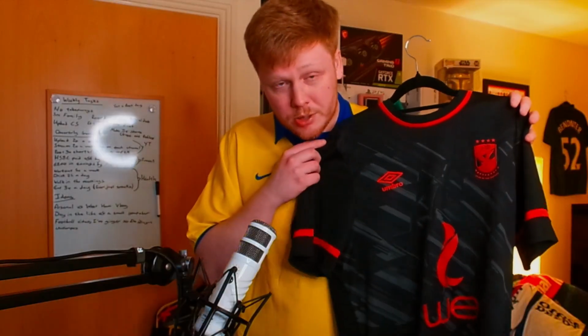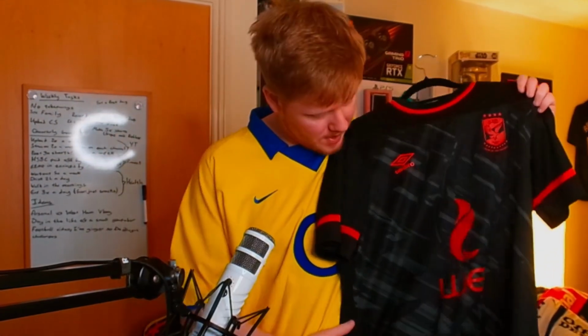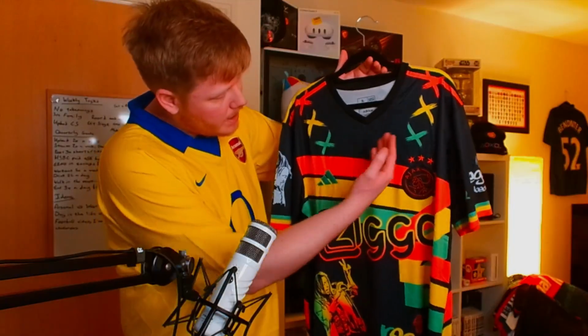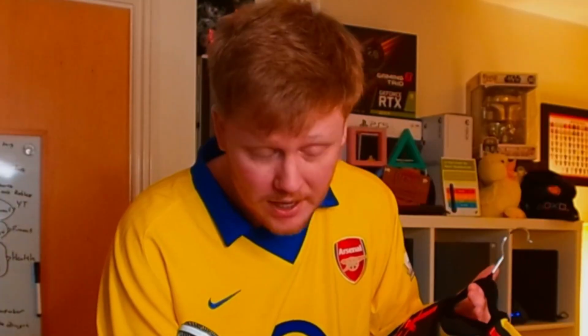Then we have an Egyptian side, which I quite like. Al Ahly. I think that's the best club in Egypt, and I don't know why, but I do think it's a very nice, stunning black and red kit. This nice pattern in the black as well is very nice. Ajax Bob Marley special, reggae beats, getting high. Ajax top. Considering their form last season, they got a bit too high.